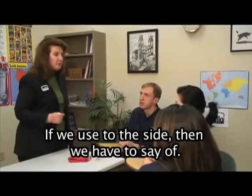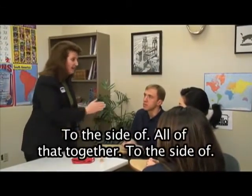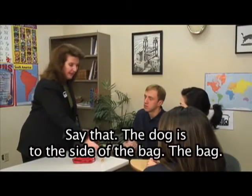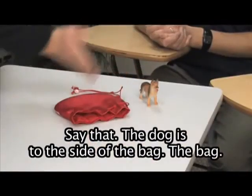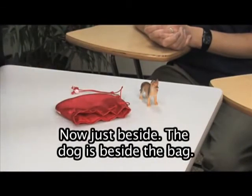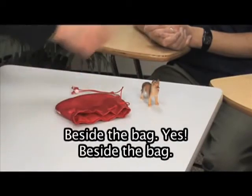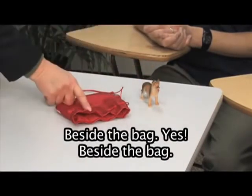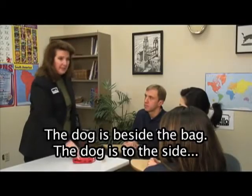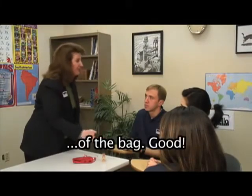Right. If we use to the side, then we have to say of. To the side of. All that together. To the side of. Say that. The dog is to the side of the bag. Now just beside. The dog is beside the bag. Yes, beside the bag. The dog is beside the bag. The dog is to the side of the bag.